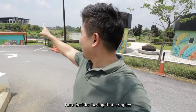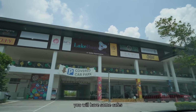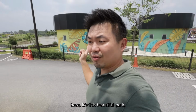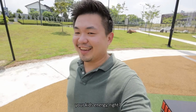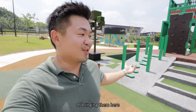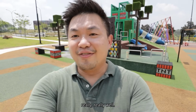Here, besides having that complex where you have a grocer, you will have some cafes and things like that, but I think the main thing here is this beautiful park. So just in case the facilities within the projects is insufficient, it cannot really contain your kids' energy, right? You can always have the option of bringing them here to a bigger public park. And I must say, this is done really, really well.